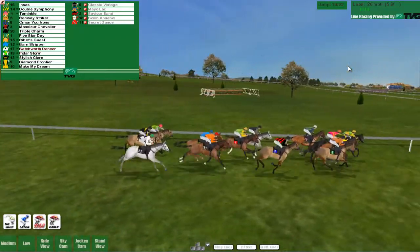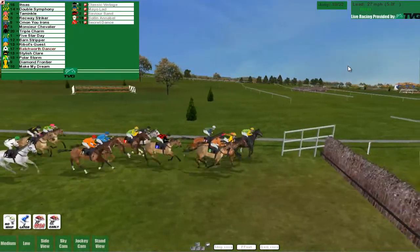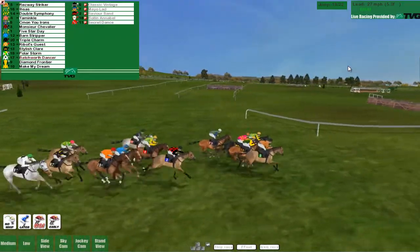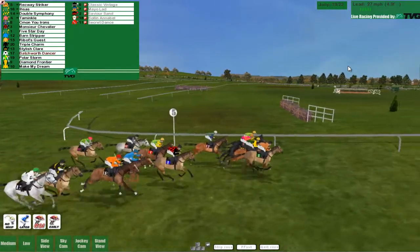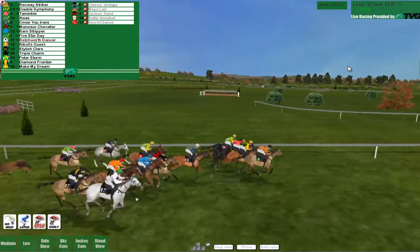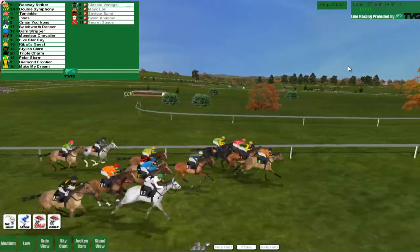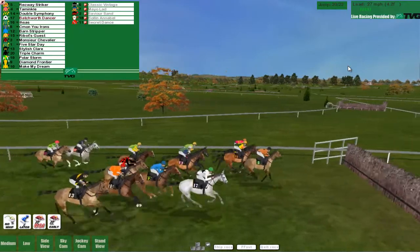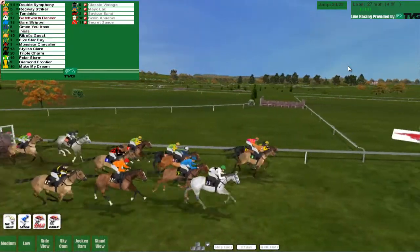5.5 furlongs. We've got 3 fences left. And what a great jump that was by Wreckway Striker. He is out into the lead. Our chances have gone here maybe, unless we jump really well on the next few. We are running really well, approaching this 20th jump. We jump it fairly well.